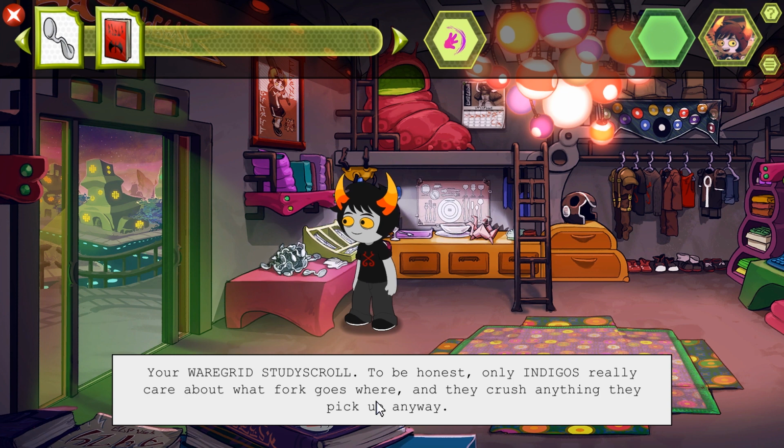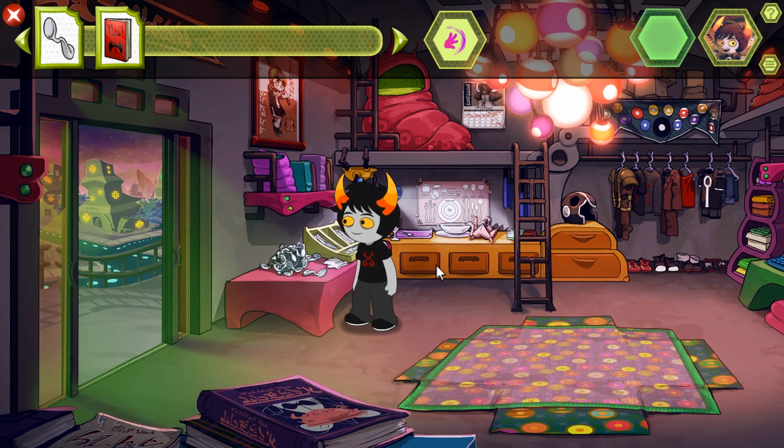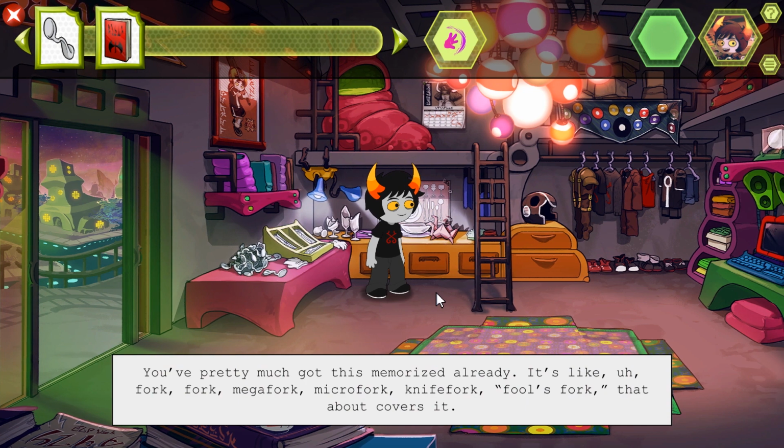Look. Your wear grid study scroll. To be honest, only indigos really care about what fork goes where, and they crush anything they pick up anyway. Study. You've pretty much got this memorized already. It's like a fork, mega fork, micro fork, knife fork, fool's fork. That about covers it.